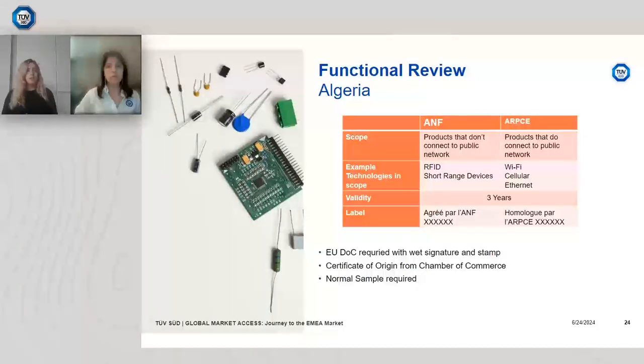Fortunately, to keep things a little bit simple, both regulators have a validity for their approvals of 3 years and a very similar labeling process whereby you would need to indicate who the product's been approved by, as well as the approval number. As you can see here on the screen, the exact wording differs slightly depending on the regulator you obtain your approval from. Now, as we mentioned earlier, this is a full review country, so you would just need to submit one as-sold unit to the regulator for testing.